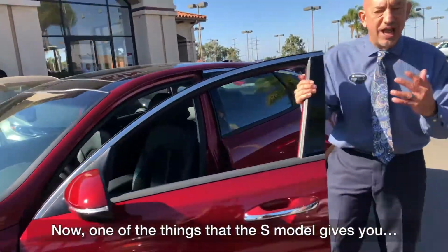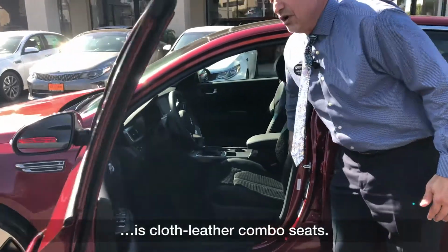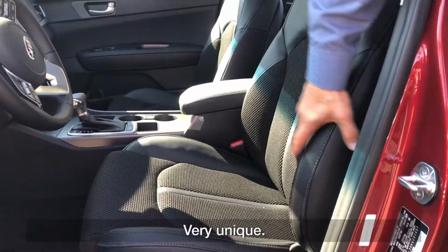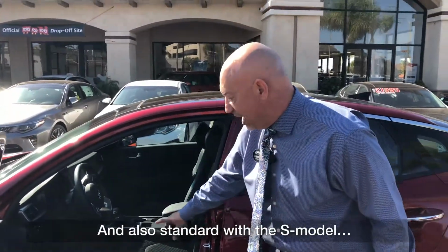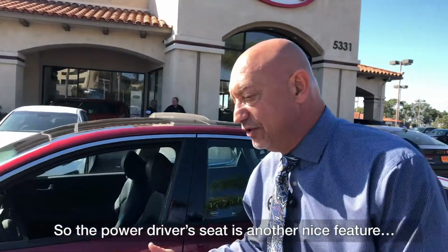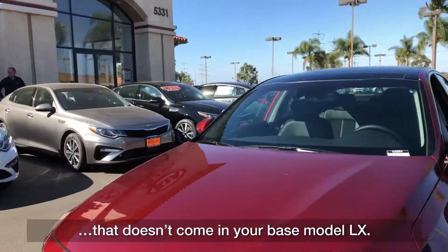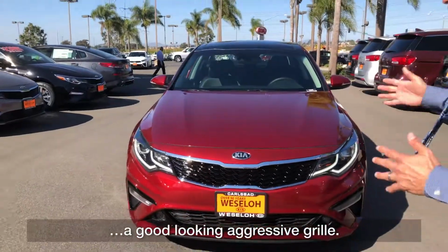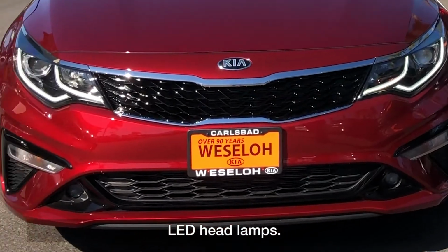Now, one of the things that the S model does give you is cloth leather combo seats. Very unique. It's a great looking seat. You also get, standard with the S model, a power driver's seat. The power driver's seat is another nice feature that doesn't come in your base model LX. So the front of the vehicle has a good looking, aggressive grille and LED headlamps.